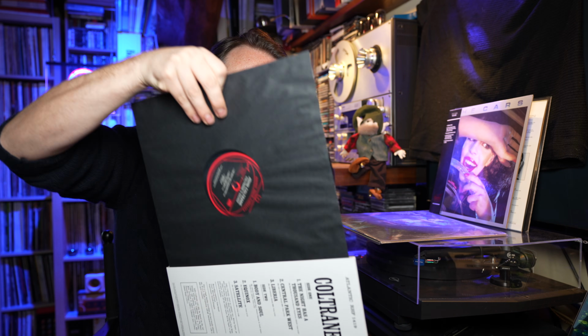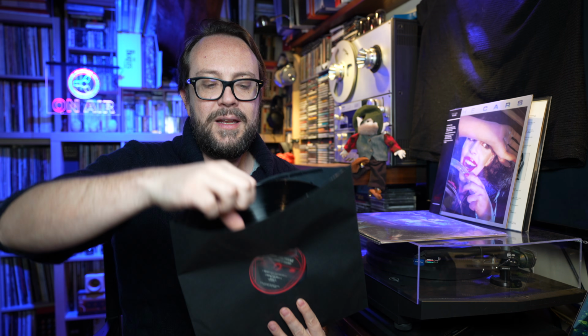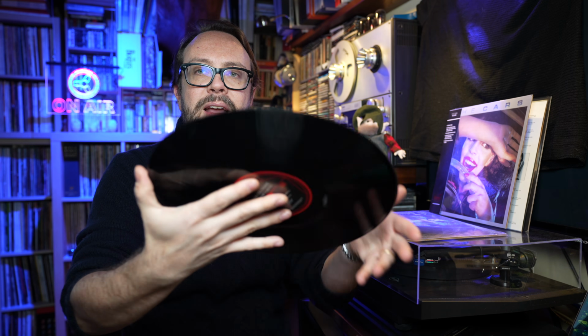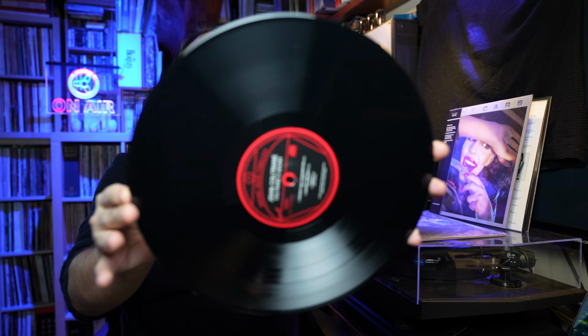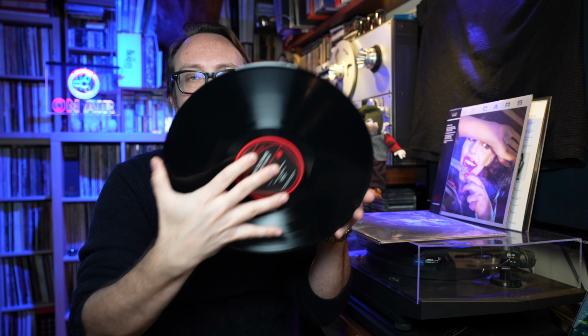Even the part inside has these nice little jackets laminated inside. Beautiful. Very high quality vinyl. I don't care about 180 grams. That's ridiculous, but it's probably 180. Well, maybe it's less. Maybe it's 140. I don't know. In any case, not important.